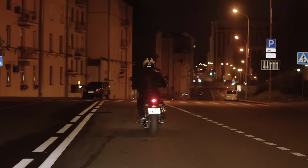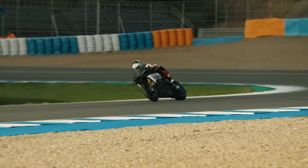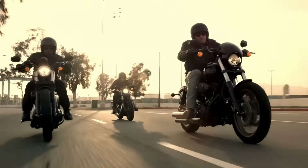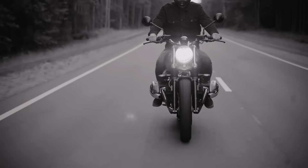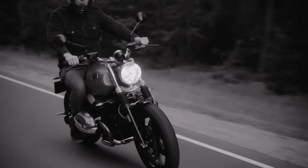Trends come and go, but stupidity, that sticks around if nobody calls it out. From fake race replicas to fender deletes to skipping maintenance because it still runs. Some of these habits are more than just cringe. They're dangerous, expensive, or just plain embarrassing. And the worst part, a lot of people have no idea they're doing anything wrong.